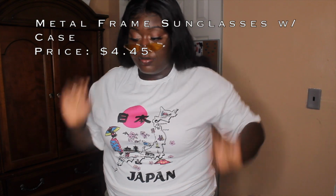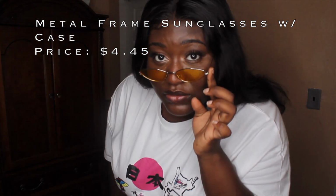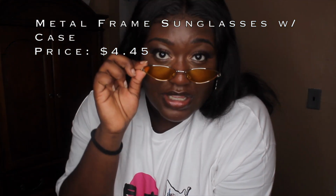I'm gonna show y'all some accessories real quick. I got some glasses. The case is broken. I also wore these already. These are the shades. It doesn't go with the fit, but hey. The shades are cute. Up close, you get a little close up. I don't remember how much I got these for, but I like the little silver frame, the yellow lens. It's giving me summertime. And that's what I'm ready for. Summertime. We love the shades.